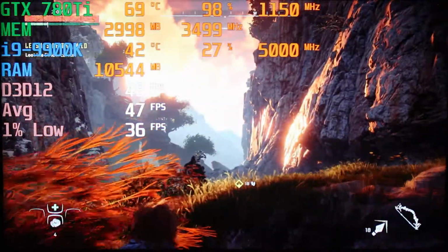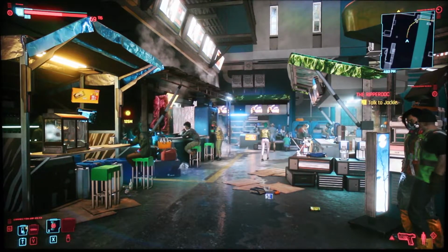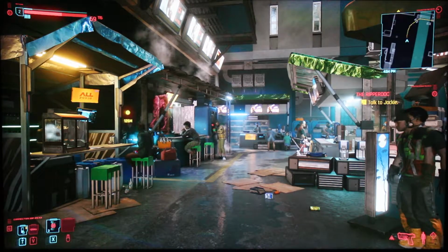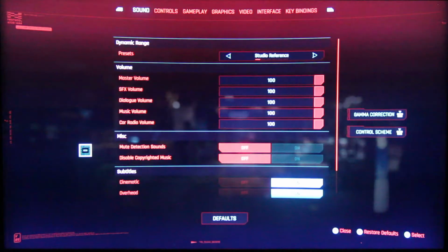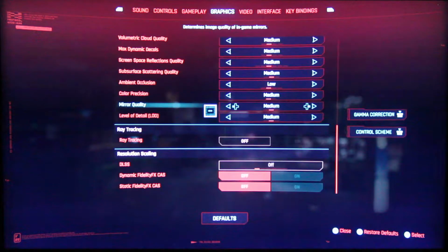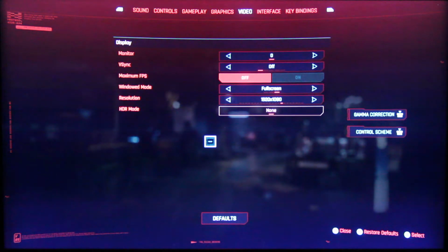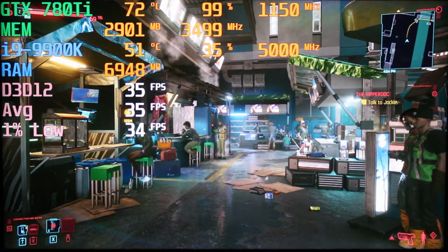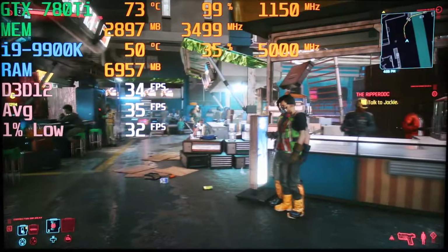Alright, well that concludes the test for this game. On to the next one. Now, in Cyberpunk 2077, you're going to get even less FPS, and I'm going to go ahead and stick with the medium preset on 1080p. As you can see, we are on medium settings here, full scale resolution, and 1080p. And we are in about the low to mid 30s, depending on the area.